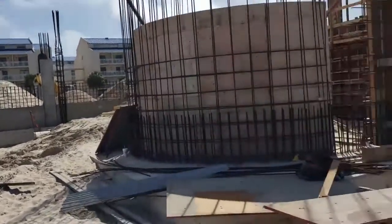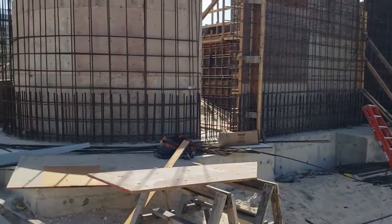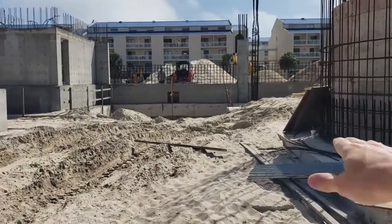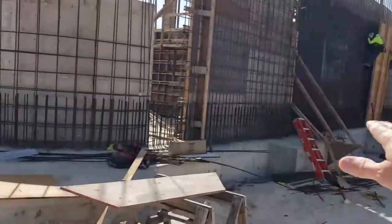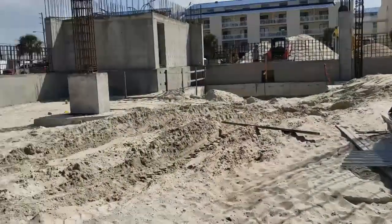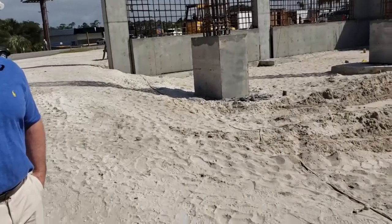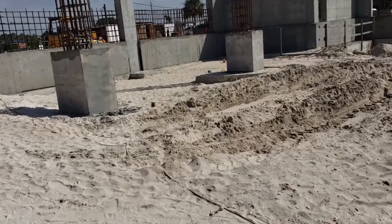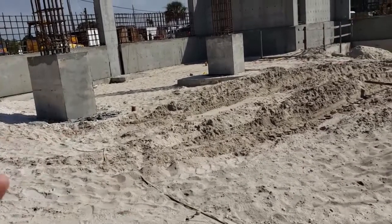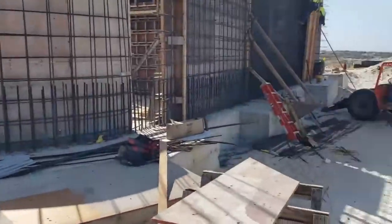So heaven forbid some sort of storm comes through and washes all this sand out, you literally would still have your parking drive here and your ground floor in the building. It literally could be suspended in midair and still be supported. That's how these things are built these days. It's not like a slab on grade concrete home. This thing will actually support itself from these pilings. So just a few tidbits of information.